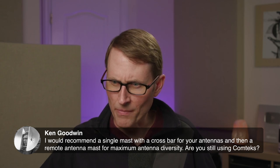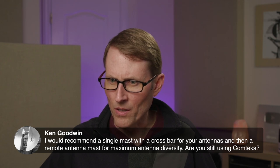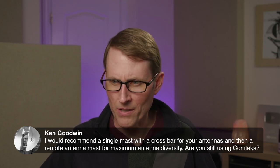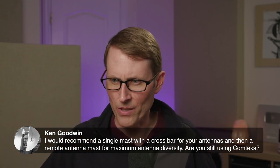That's a good idea. So a single mast with a remote antenna mast. Okay. So in other words, being able to get a little more distance between them, I think, is what you're saying. So I appreciate that. Thank you, Ken.